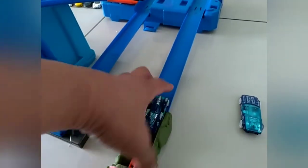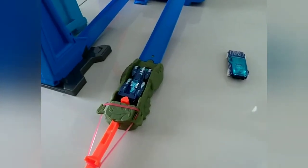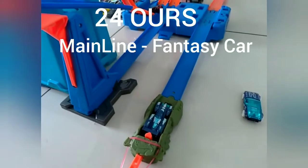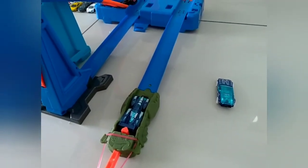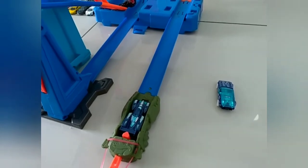We will start with 24 Hours, the fantasy car that comes with this track set builder. Let's see if it's faster than the normal cars. In 3, 2, 1, go!